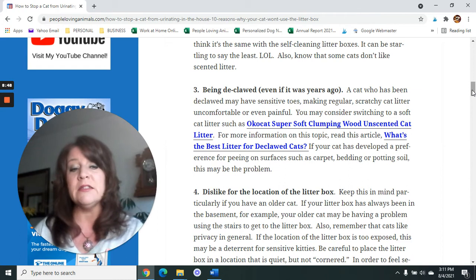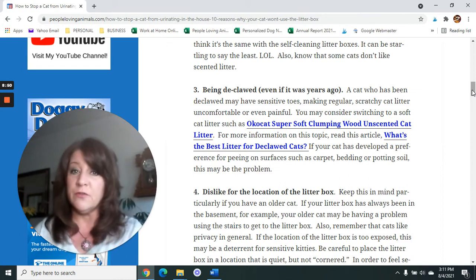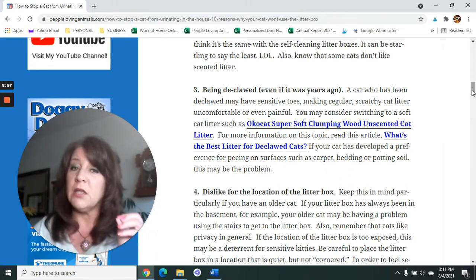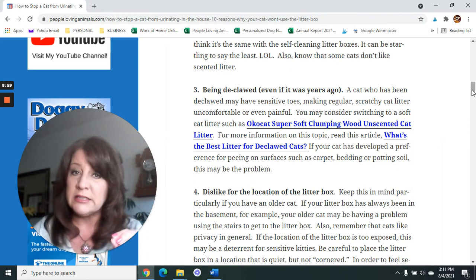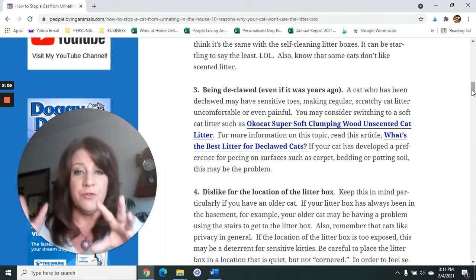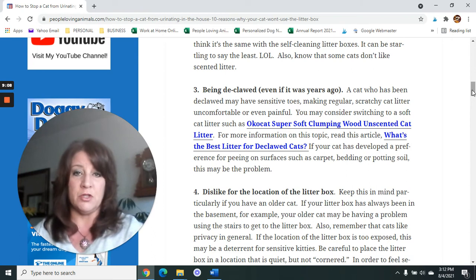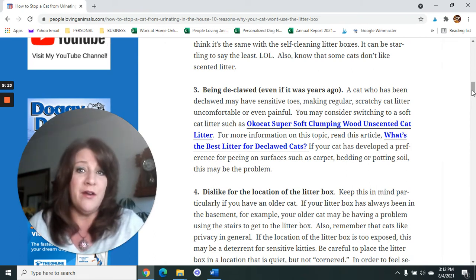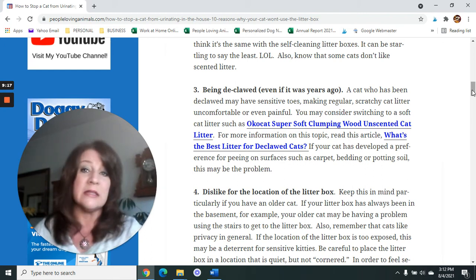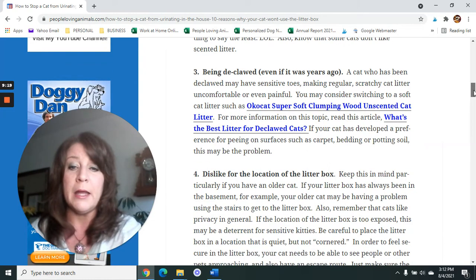Also, if your cat has developed a preference for peeing on surfaces such as carpet, bedding, or potting soil, this might be the problem. This is how this came up, because when I was researching why the cat is peeing on the bed for my last video, I found out that if they're declawed, it's painful for them to scratch around in the litter box. So they pee on the bed because it's soft, or the couch, or your chair. It might be the reason, okay? So just keep that one in mind.